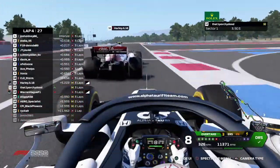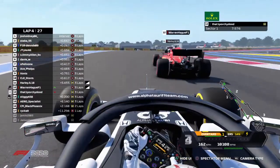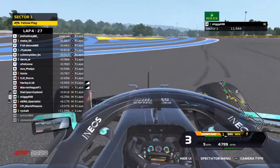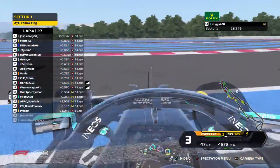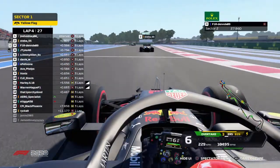Here we go, look. A lot of time. Warren Haig's going to defend the inside line. Oh, going to lose more time there. Warren Haig going to drive straight off track. Oh, Stig! Stiggy's round, no! Oh, that's another driver. He tapped the rear. He tapped the rear of Porch. Dende's right close to back of Staber.